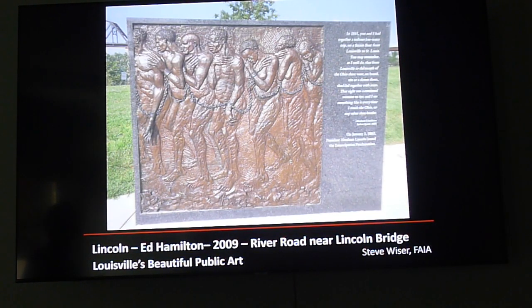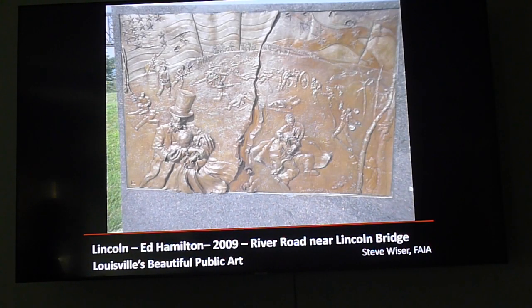And one of the more dramatic ones is this one here, showing a group of African American slaves. When Lincoln came here in 1841, it was his first real interaction with slavery, out on the plantation at Farmington. It greatly impacted him from then on out, and was one reason why he did the Emancipation Proclamation. But anyways, it really was one of the legacies of his presidency. And one other one was, of course, the Civil War, and this bronze plaque depicted that.